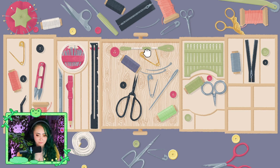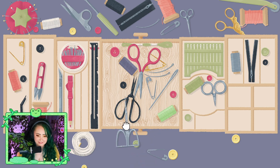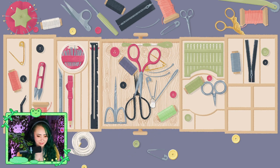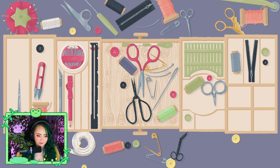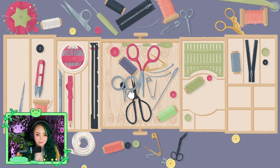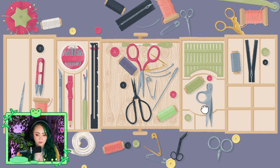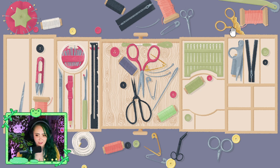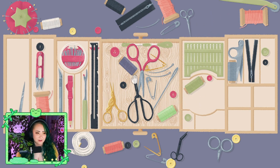I also embroider. Big fan of embroidery. I think there might be like a huge section of scissors in here. But I could be wrong. Oops, that's not what I meant to grab. What if instead the scissors were over here? It doesn't really fit. Okay. That's fine. Oh, these guys are so cute and so little. I will say I have some like super adorable scissors and they are a pain. Oh, I have a pair like this. Yeah, scissors have to probably go in the middle, I would think.